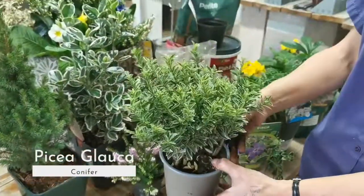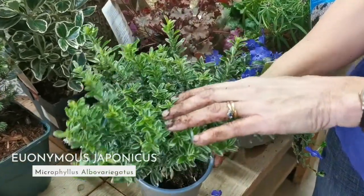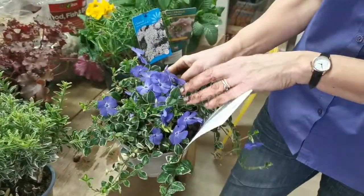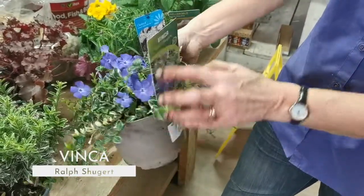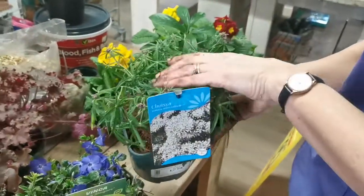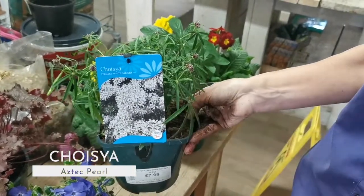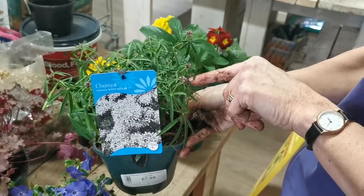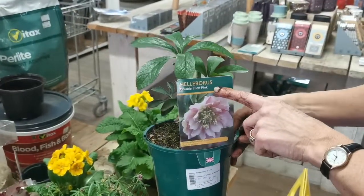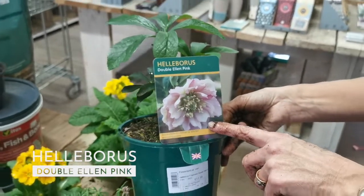Alternatively, you could plant one of these lovely tight little leafed euonymus microphyllus albomarginatus. If you want something cascading that's evergreen with these gorgeous flowers in the spring, you could try Vinca Ralph Stuttgart. One of our all-time favorites you could consider actually is the CHOISYA Aztec Pearl. It's got the lovely opal fruit scented foliage, and it's prolific in white flower all summer long. And not forgetting another spring favorite, we've got these gorgeous double HELLEBORUS. Here we've got this lovely Ellen pink with that lovely soft blush pink double flower.